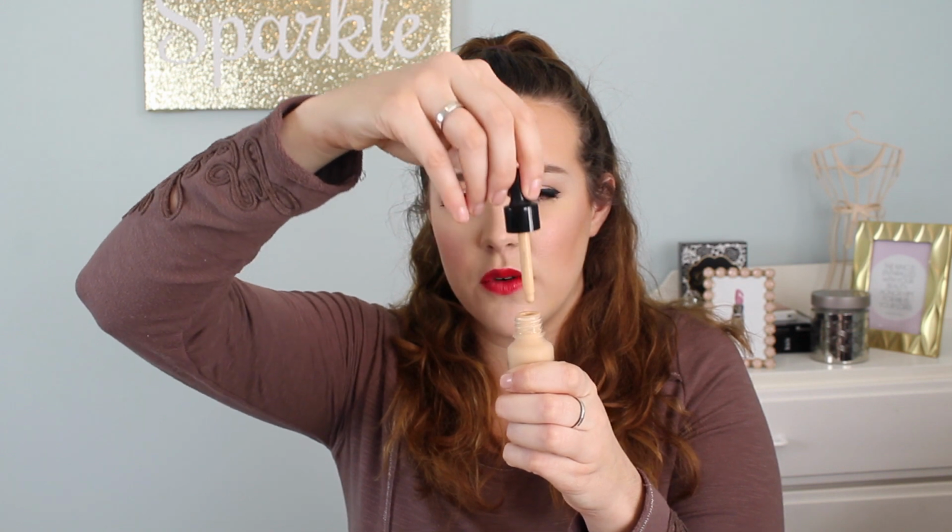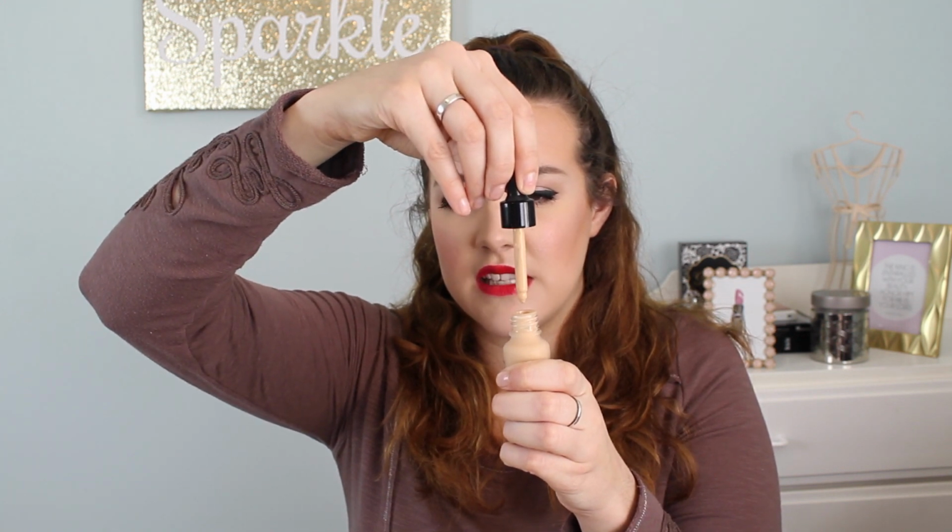I will say that you do have to use quite a bit of it to get full coverage. It said on the box that 4 drops would be full coverage. I can't do that with my skin. It just doesn't even cover my whole face because it is such a thin, watery product. And I do apply this with a brush. So I will say that this is good, but it's probably not going to be what you expect. It's very thin. It's very water-like. So if you were thinking it's going to be very creamy, it's not.